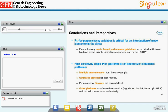I would like to finish by concluding that fit-for-purpose assay validation is critical for the introduction of a new biomarker in the clinic. It is very much so for multiplex immunoassays. However, we need formal performance guidelines on how to best validate these difficult assays. We believe as well that there is potential in using high-sensitivity singleplex platforms as an alternative to multiplex platforms, in order to be able to measure multiple markers in parallel from the same limited amount of sample, using an optimized protocol for each marker.